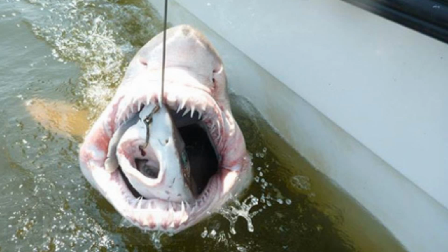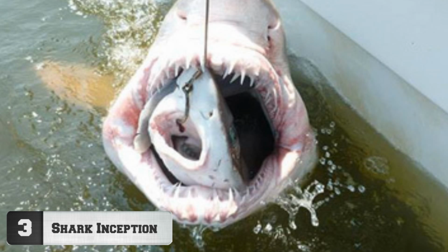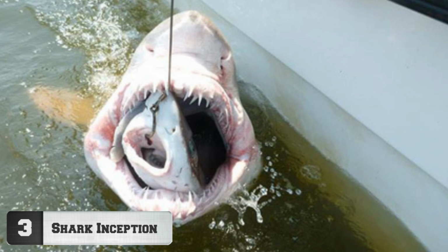Number 3. Shark Inception. This looks like one of those fake bullshit photos you'd expect to see on Facebook. But this food chain in action shot is actually real. It's of a shark eating a dogfish, eating some bait, eating a shark, eating a goldfish. Basically, a whole lot of fish eating each other. Researchers used bait to attract sharks that previously were tagged, and in this case, a quick-witted dogfish decided to go for the bait before the shark could.